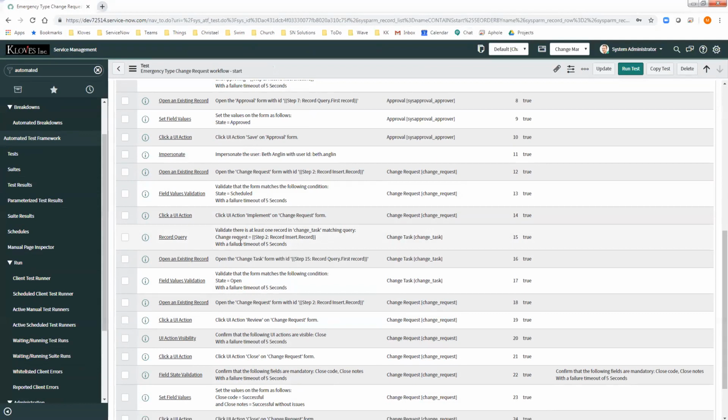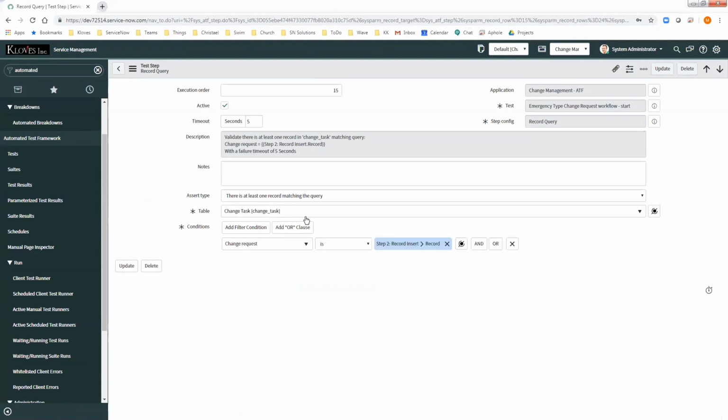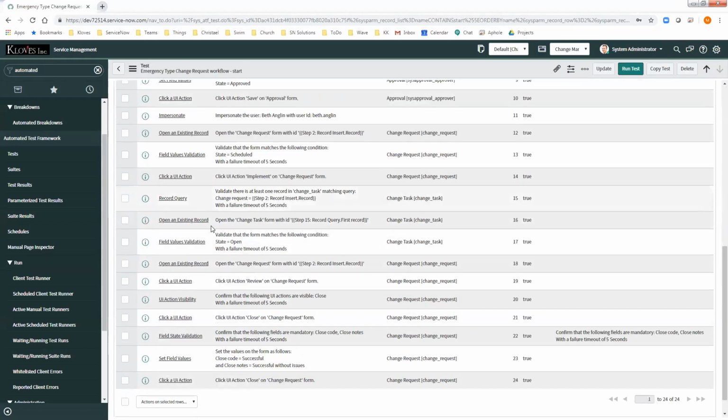query that specific record and validate that there is at least one change task that has been created. Okay, so I'm actually going to go into this record and take a quick look at it and see that, okay, this is how we're going to check to make sure that the workflow created that task for the implementation team to work on. Okay, there's a couple things that we could also test on this specific record. Once it was created, who is it assigned to? Is it assigned to the right person? Are there mandatory fields that need to be populated before the close, and so forth? Okay, and I do have a couple of those a little further down.